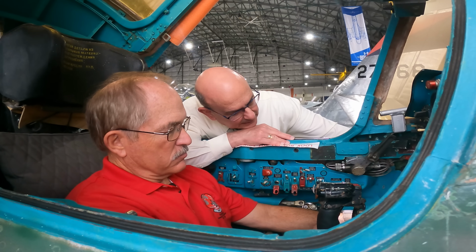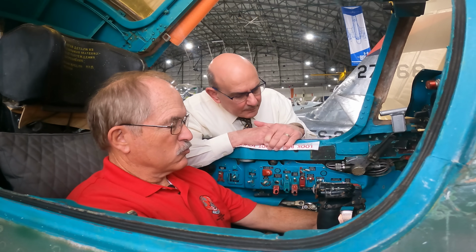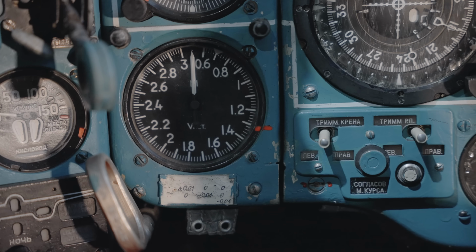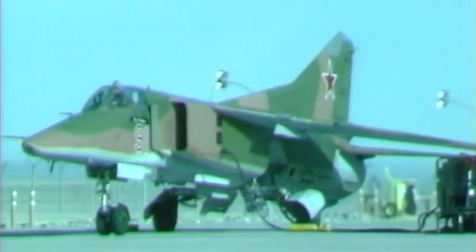Now this particular model is different from the one I flew. The one I flew stopped at 2.3 or 2.33. Roughly 2.3 Mach was as fast as you could go before you ran into controllability problems. This meter goes up to Mach 3. The one I flew was not thrust limited, it would go faster, but I don't know if this airplane would actually go past that red line or not.